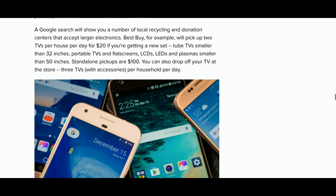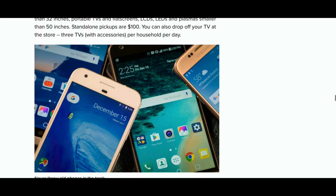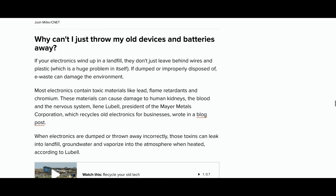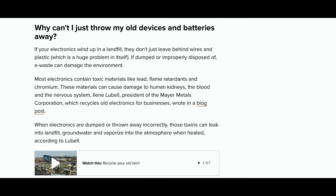A Google search will show you a number of local recycling and donation centers that accept larger electronics. Best Buy, for example, will pick up 2 TVs per house per day for $20 if you're getting a new set. Tube TVs smaller than 32 inches, portable TVs and flat screens, LCDs, LEDs and plasmas smaller than 50 inches. Standalone pickups are $100. You can also drop off your TV at the store, 3 TVs with accessories per household per day.